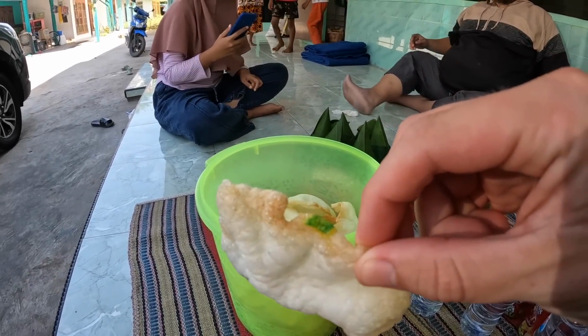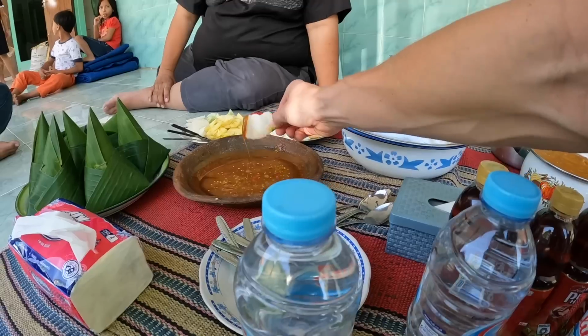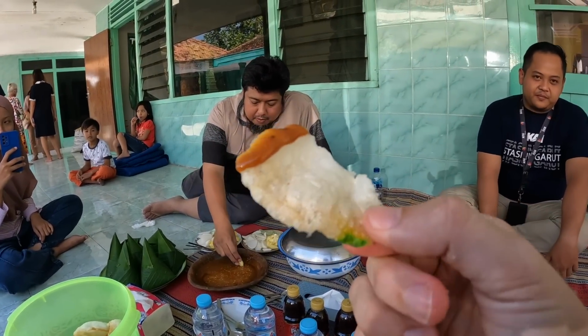I like mine with a little green on them. Ooh, this is the bite right here. This is what I live for in Indonesia. Mm. So good.